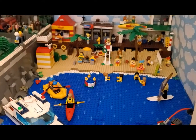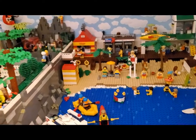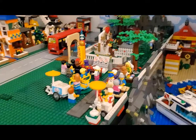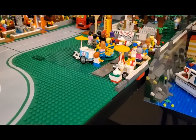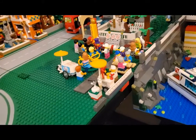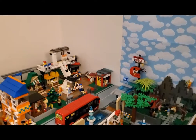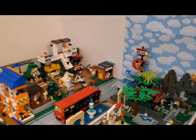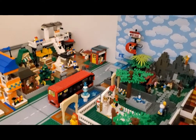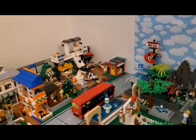Okay, so previously we've covered the beach, shoreline, dockside area here. The park, which is still not fully done. There's some section here left to be built out. Hopefully that will be after the first of the year with some new sets I'm planning on getting. And then we did the marketplace station area with all the cool stalls, newsstand, bus stop, the fountain, all that good stuff. Corner piece being the end of the monorail in this section of the city, Newbury Station.